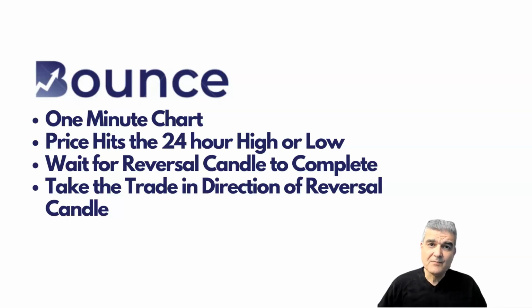Essentially, we need three things. We need the high to be made. Then we need a reversal candle. So if there's a high to be made, then we're looking for a red candle to complete on a 1 minute chart. And once we get that red candle, we'll go short. Conversely, if we have a low, we're looking then for a green candle to be made. And once that green candle is made, we go long. So we're looking effectively for a small bounce. That's the name of the strategy.